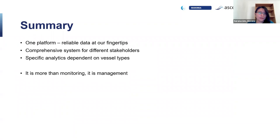And just a quick sum up of the slides I've presented. So we have looked at the analytics on one platform to have reliable data at our fingertips. And such a comprehensive system allows different stakeholders to benefit from the different analytics created from the same database. So you have one system, but many applications. So the analytics are carefully chosen to suit different vessel types when you come on board. So what we are discussing here is more than just monitoring vessel performance. It's actually the real management of it.